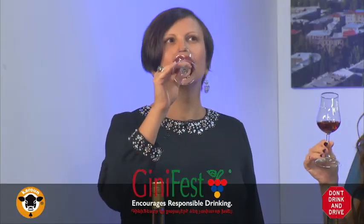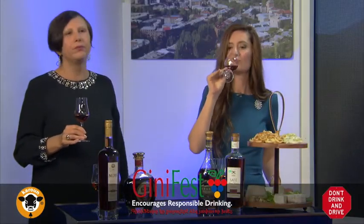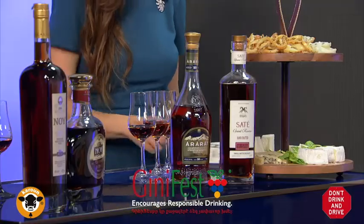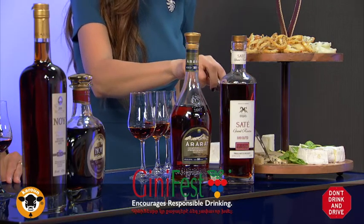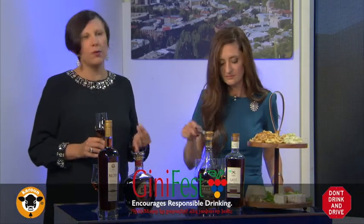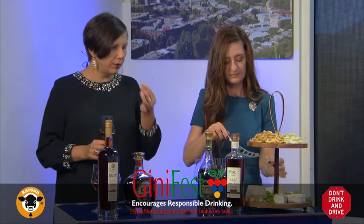And this one was again the Noi, 10 years old? Noi, 10 years old. Very smooth, with quite a bit of sweet dried fruit and spices. Would be good with a cigar, would be very good with some of the cheeses you have here. How about blue cheese? I think blue cheese would be perfect with it, because the smoothness would really complement the sharpness of the blue.